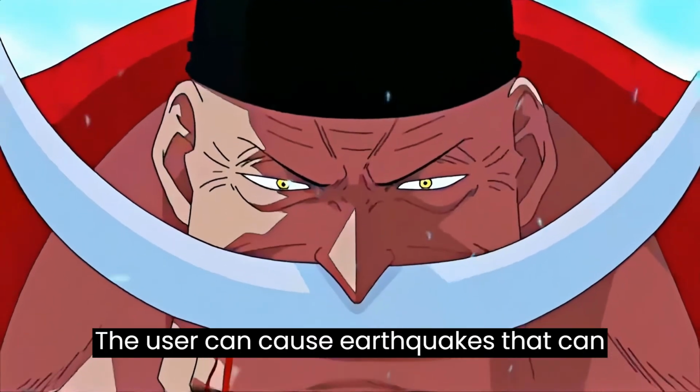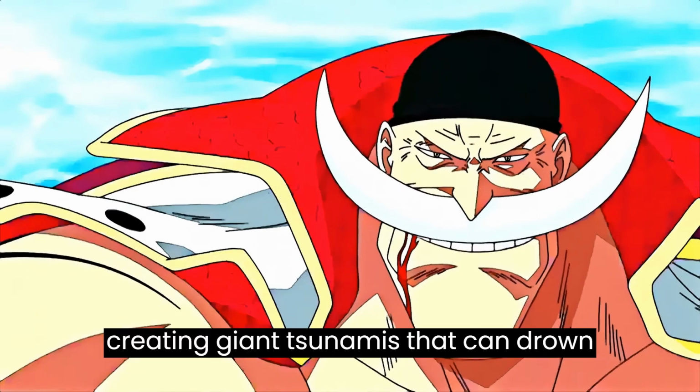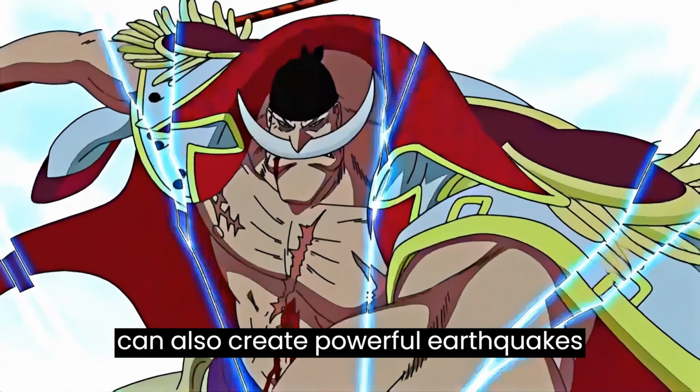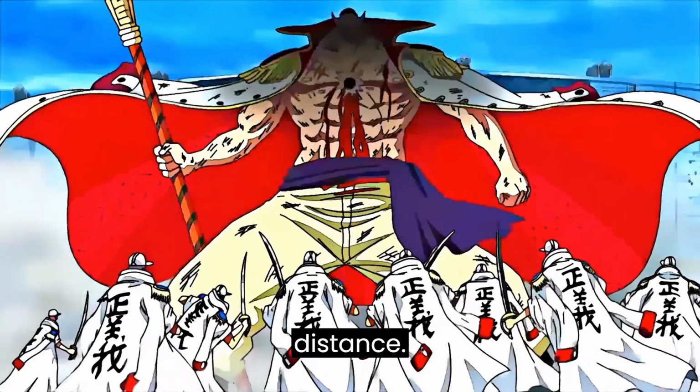The user can cause earthquakes that can split islands or even the sea itself, creating giant tsunamis that can drown entire countries. The user can also create powerful earthquakes that can damage or repel enemies from a distance.